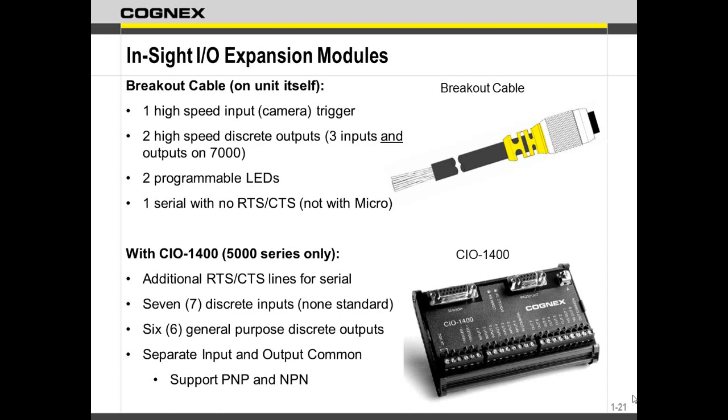Now, the 7000 is a little bit different. The 7000 has its camera trigger, but I believe it has 2 other input triggers. They also give you 3 outputs for it. So instead of just the 2 that the 5000 and micro have, it actually gives you 3 outputs. In fact, I think as of 4.9, it gave you 4 outputs. And it also has LEDs on it too. If you take a look at the front up here, there are 2 user definable LEDs. One is red, one is green.